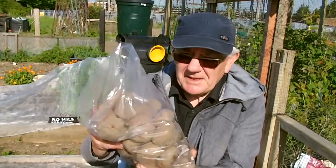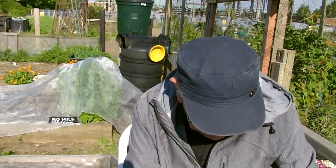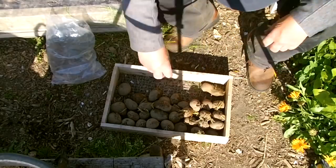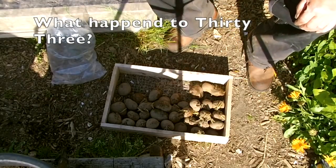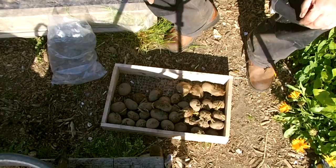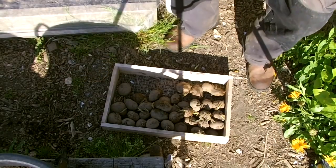Now I don't know how many is in there, I'll count them. 1, 2, 3, ... 32, 34, 35, 36. 36 seed potatoes for £1. Can't be bad. We'll give them a try.